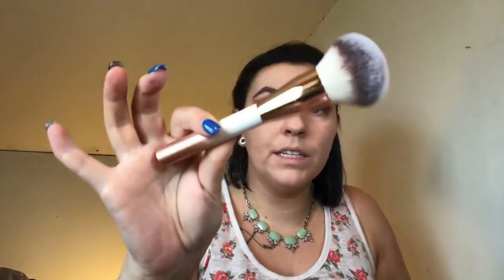And I'm just going to take my sponge. I'm just going to set my concealer. Alright, so I picked up this Flower Beauty setting brush. So I'm just going to take whatever's left over inside there and just set the rest of my face. This is super soft. I really like this.